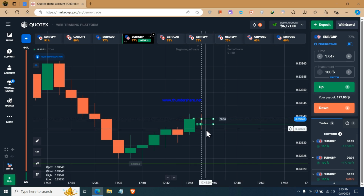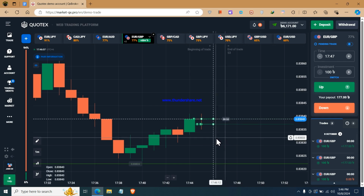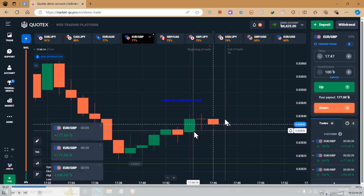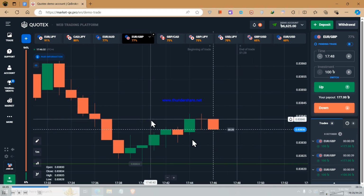We can see that the buyers are trying to make this a green candle, but the sellers are getting their strength back, and it became a doji. So it's showing us that the sellers are dominating in the market right now, because we clearly saw that the 40 level was a weak sellers' point, and now the sellers are not letting the buyers go above 40. Okay, they are making dojis. It just shows that the sellers are getting their strength back.